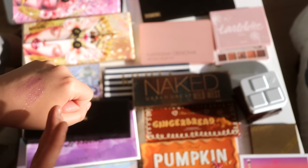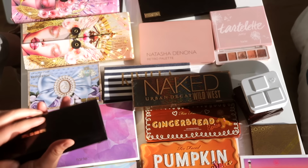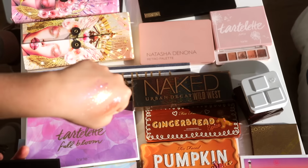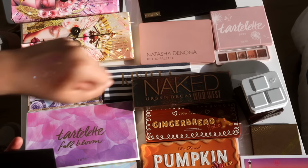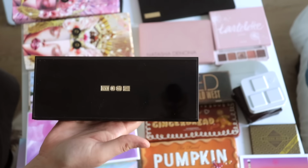And the sun came back for you guys to see how pretty these are. Like, look at this. I know I just said they're not worth full price, which I still think, but they are very special, and even if they are like 70 euros, I think it's still a great deal. So that's basically my thoughts on the Pat McGrath.